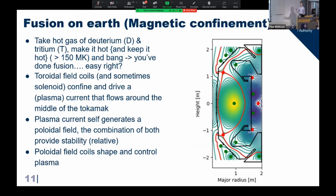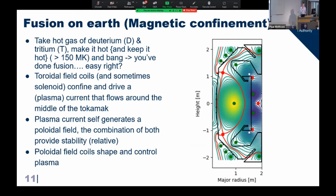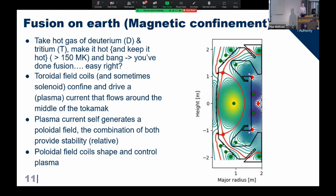So a little bit more detail, how do we get that to operate? So I'm going to talk about magnetic confinement fusion. There are other ways of doing this, but at Culham, what we do is focus on this. So we take this hot gas of deuterium and tritium. As I say, we heat it up to about 150 million Celsius or 150 million Kelvin. There's only a small difference between them at that size. And you've got fusion, okay? Much harder to do than to say, but we've got to confine, levitate, if you like, that plasma. And we do that through these magnetic fields.